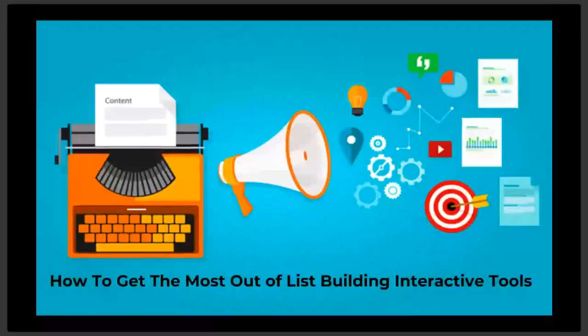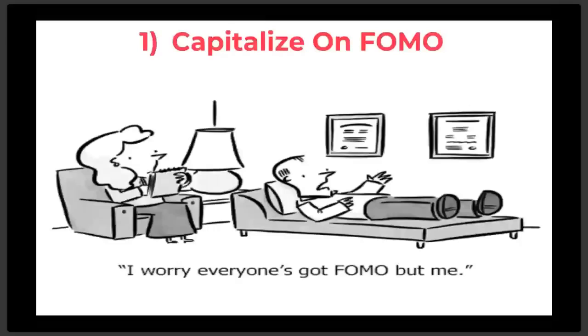And this brings me to my first tip of creating kick-ass interactive content that grows your list exponentially. The keyword here being, well, do I really have to say it now? Going back to the party, or, well, not going. Why do you think, in fact, that most people tend to think about what they're missing out on? The reason is FOMO. Well, the fear of missing out, to be precise.